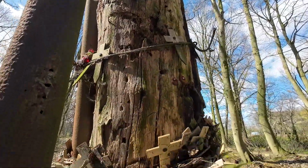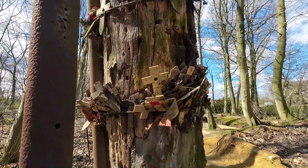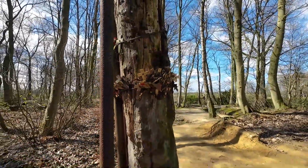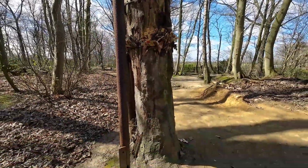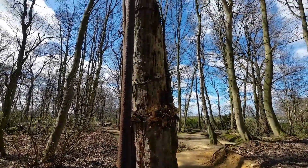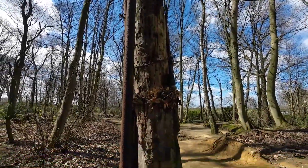Now, I'll research this and I'll put a pinned comment into it to confirm what I'm saying, but I am 90% sure that this will be one of the very few remaining trees that was stood here at the end of the war, and I would guess probably the only one that still remains today.